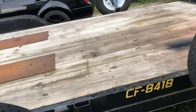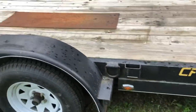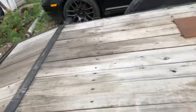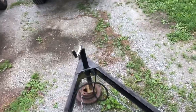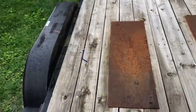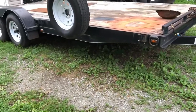I did have to redo the lights, like I said. I put all these lights on it, you know, the lights here and there, those lights that my dad had. But it needs a new deck. This original deck has never been stained. And I don't know. I figured I'd just get on here and babble about this thing. You can tow quite a bit with the 7K trailer.